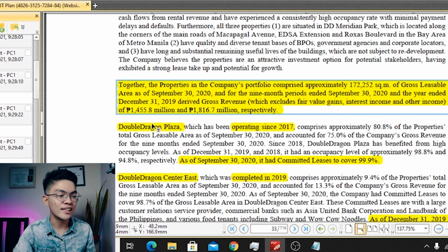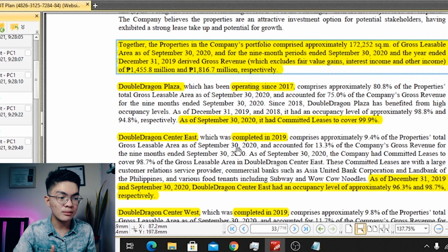Okay, and then si DD Center East naman, completed daw siya noong 2019 and right now, ang occupancy level niya is nasa 96.3% and 98.7% as of December 31, 2019 and then 2020. So 98.7% yung for 2020 which is almost fully occupied din naman, di ba?